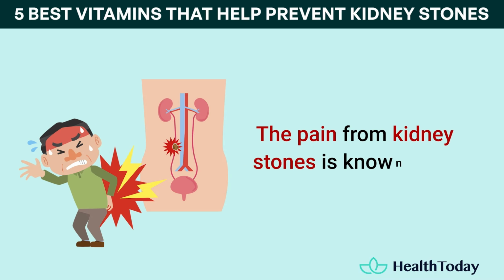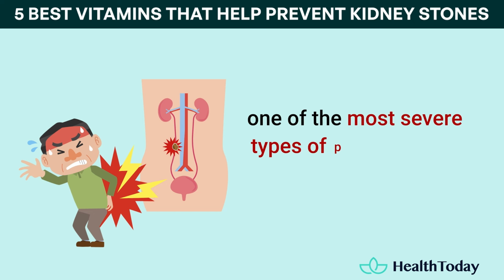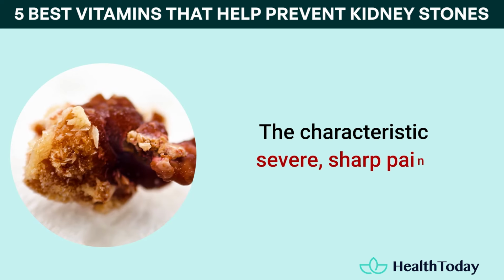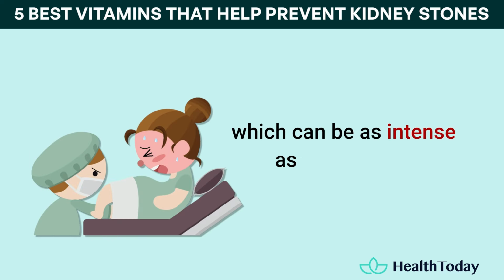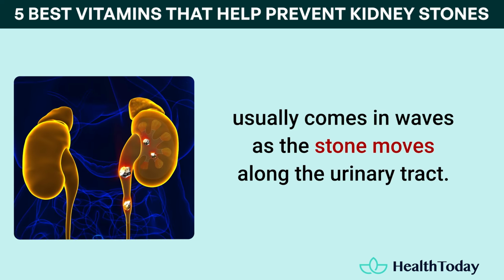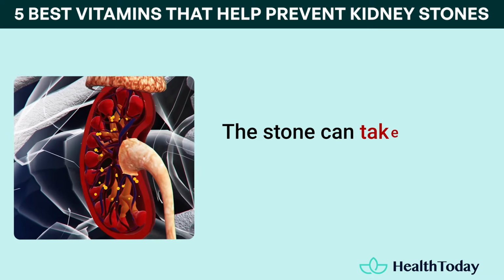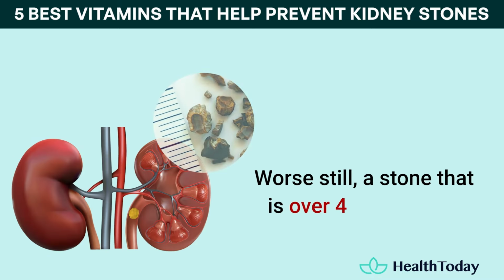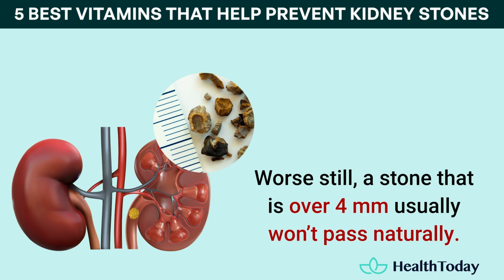The pain from kidney stones is known to be one of the most severe types of pain a person can experience. The characteristic severe, sharp pain, which can be as intense as giving birth, usually comes in waves as the stone moves along the urinary tract. The stone can take weeks or even months to pass. Worse still, a stone that is over 4 millimeters usually won't pass naturally.